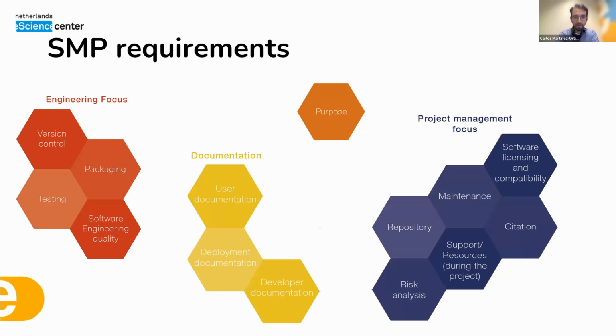So this is a quick overview of the requirements that we included in the software management plan. Some of these requirements are more focused on the engineering. Some of them are mostly focused around documentation, and some of them are more what we call the project management focus. So these are things that are not necessarily technical, engineering considerations for your software, but that are mostly things that happen around your software, but that you should still try to manage for your software to be more successful.